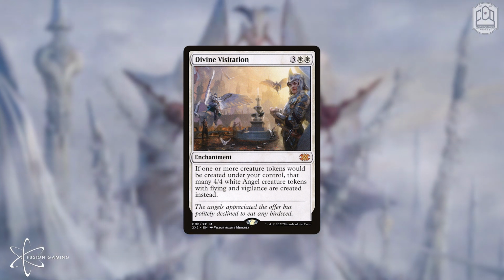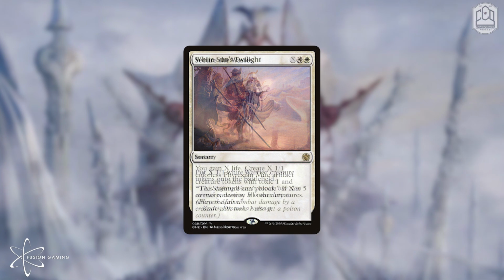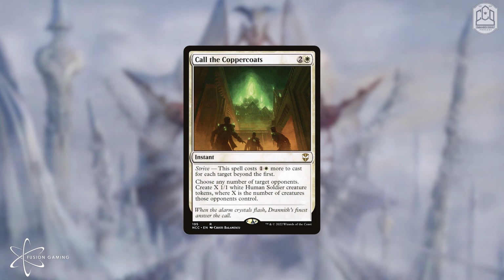Luminarch Ascension. That one's pretty good. Secure the Wastes and White Sun's Twilight is there. Anything that makes tokens is there. Call the Coppercoats, because it's an instant speed one, right? That makes tokens. Those are all good cards.